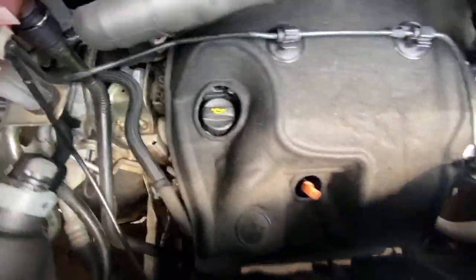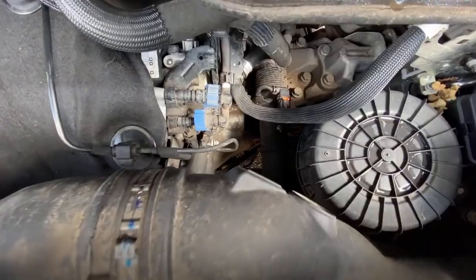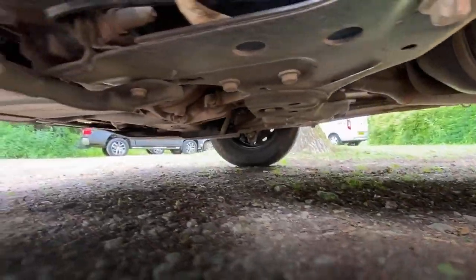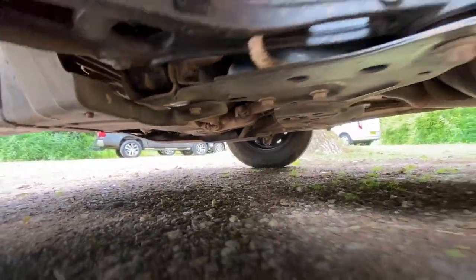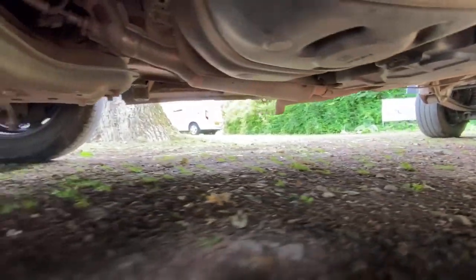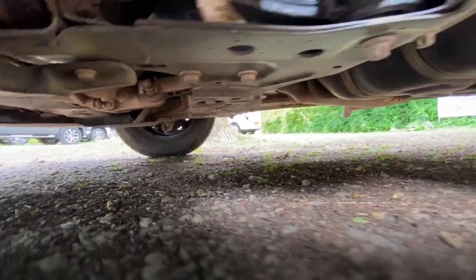There's not a great deal to see, obviously, because it's got this cover on it, but you can see from above there's no signs of any oil leaks or anything like that. Everything looks spot on. Let's have a quick look underneath the cab, obviously, underside of the engine. And again, you can see from that there's no signs of any historic oil leaks, and everything looks really nice and clean and dry under there as well.